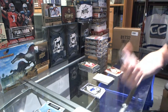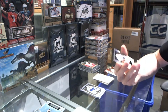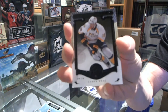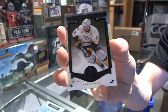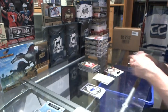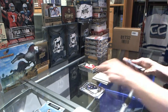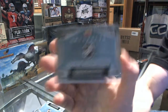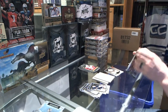We've got a base black parallel numbered 5 of 5 for the Nashville Predators, James Neal. 5 of 5, James Neal. We've got a rookie redemption wild card number 212. Should be a ram between everybody.